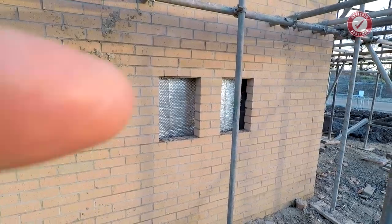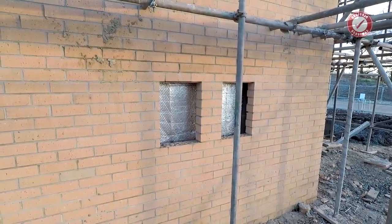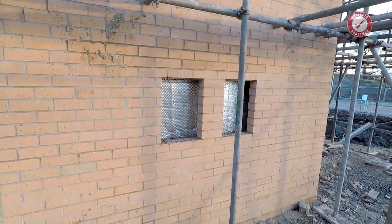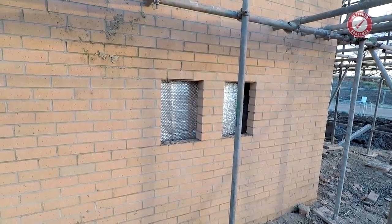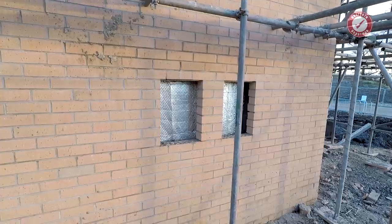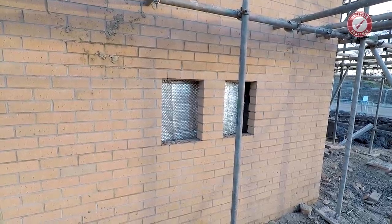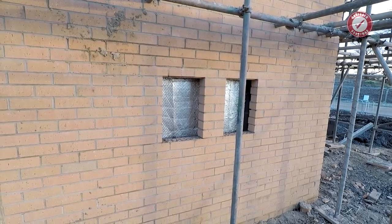So these holes here that have been left in the outer leaf are probably for service panels for like gas and electric and stuff like that. You can see they've got some sort of insulation material behind it, and then presumably you've got the inner leaf behind that. It's hard to tell from here, but I'm assuming that's what that's for.